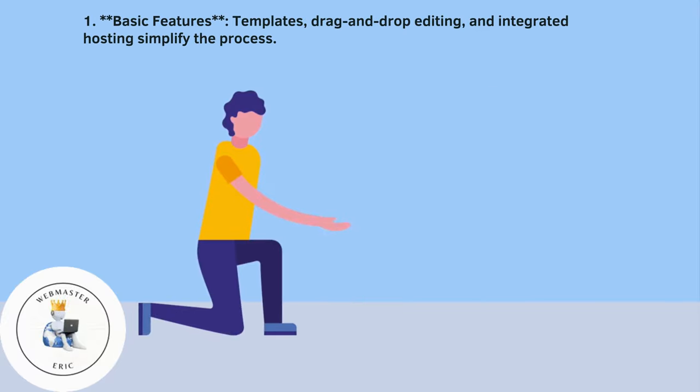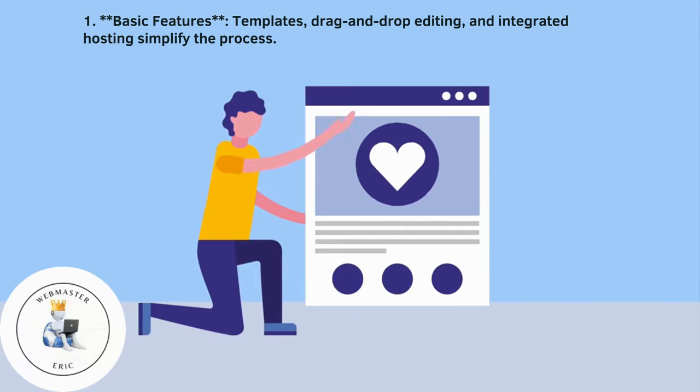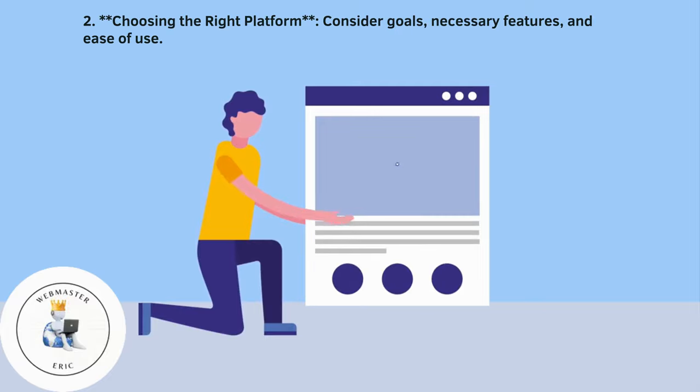Key points include basic features. Templates, drag and drop editing, and integrated hosting simplify the process. Choosing the right platform: consider goals, necessary features, and ease of use.